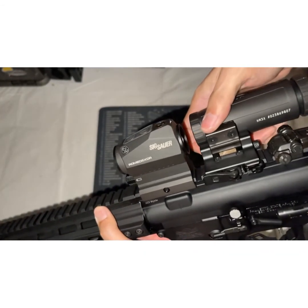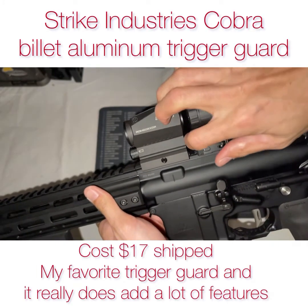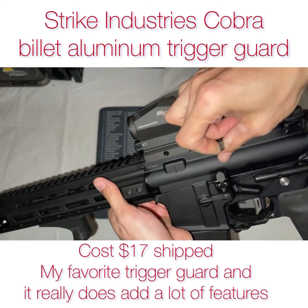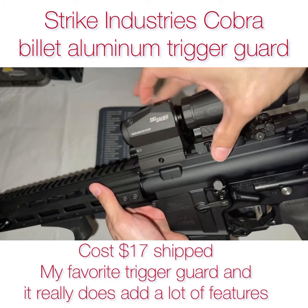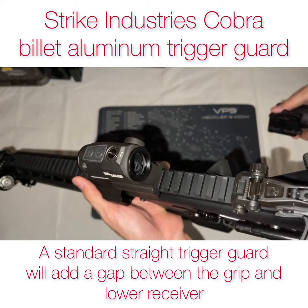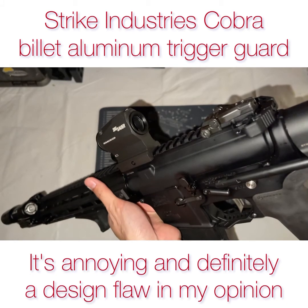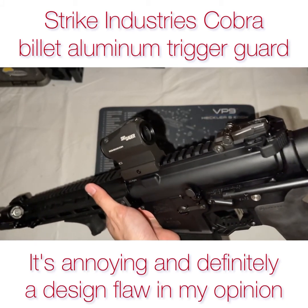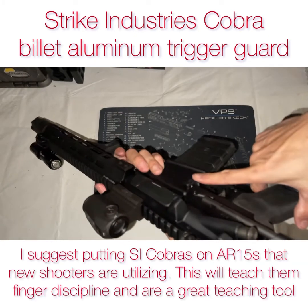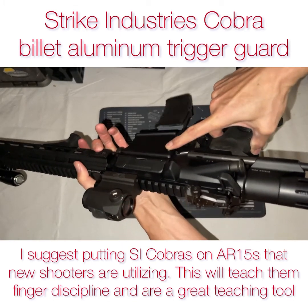If I can change out the trigger guard like I did on this lower receiver, I usually put on a Strike Industries Cobra billet aluminum trigger guard. And for something as simple as a trigger guard, this really has a lot of features. The first feature is that it gets rid of that gap between the grip and the lower receiver. And I've actually had that gap pinch my fingers while firing the weapon while it's under recoil, and any aftermarket trigger guard should get rid of that gap. The second feature are the Cobra wings on both the left and the right side.